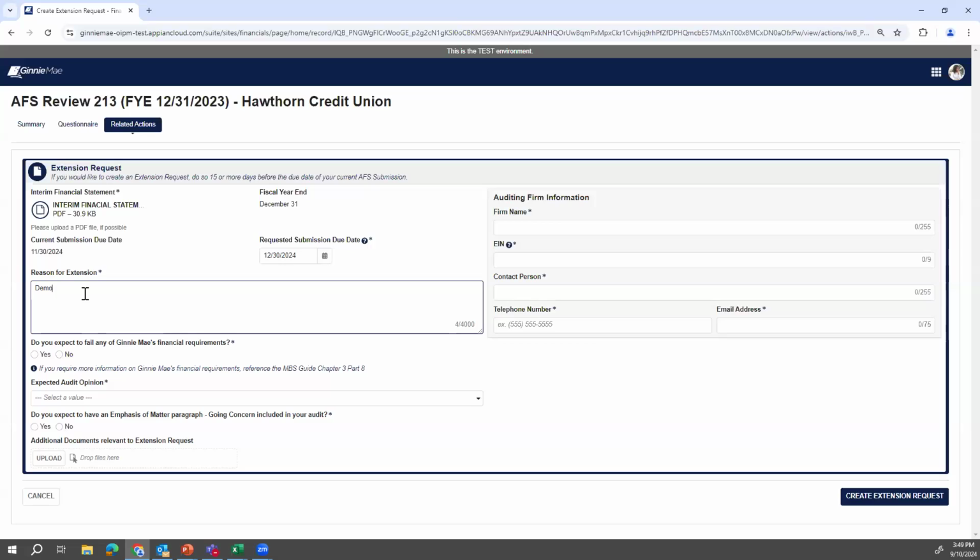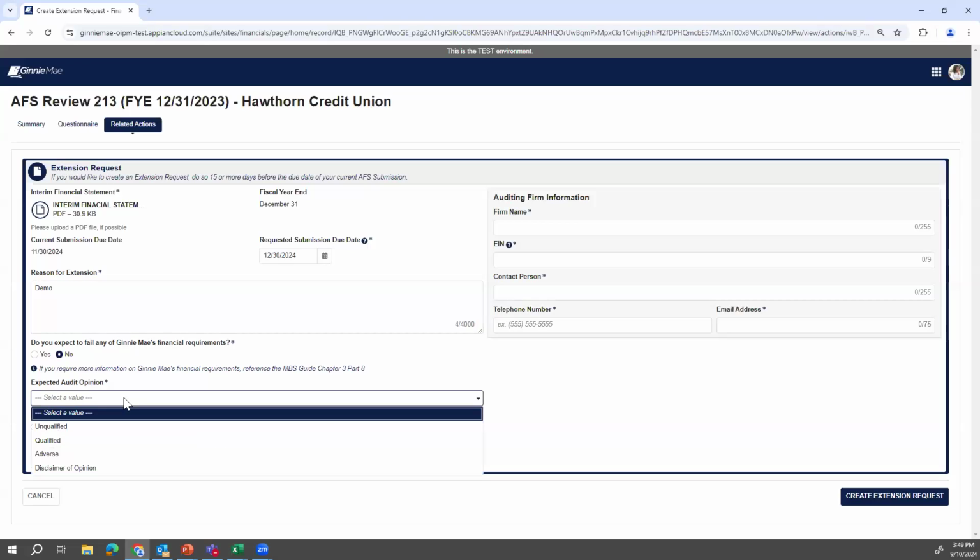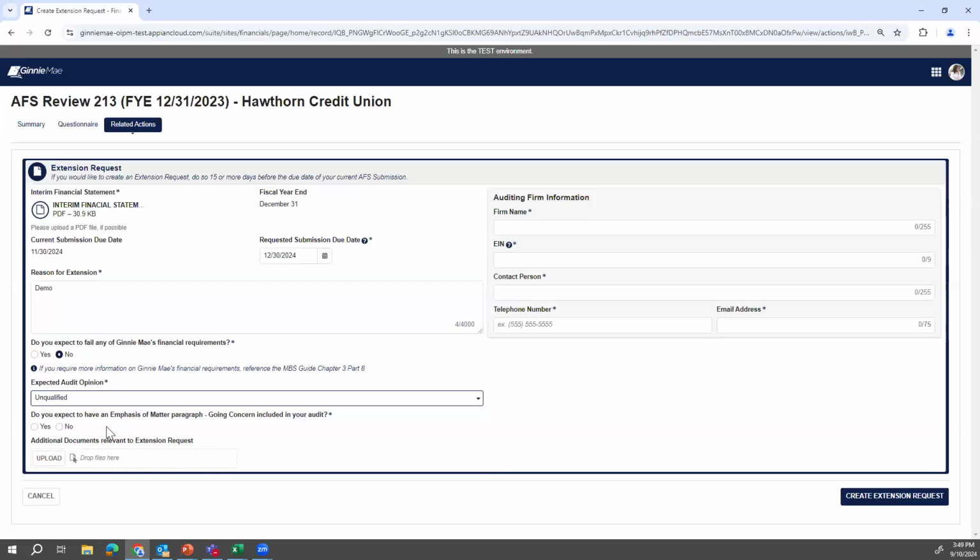Again, here I'm just going to click demo for the sake of time, but please provide as much detail as possible for this extension. And then, do you expect to fail any of Ginnie Mae's financial requirements? No. Expected audit opinion unqualified. Do you expect to have an emphasis of matter paragraph or going concern included in your audit? No. If there are any additional documents relevant to the extension, you can upload those here, but this is not a required field. And then you have to fill out information about your auditor. So in this case, I will just put my information.